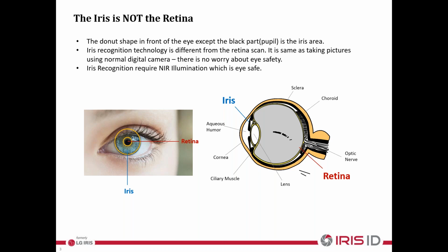Think of that red spot that you see sometimes on a flash picture. That's your retina being reflected. That's something that your ophthalmologist looks at. An iris camera does not look or see the retina. It only sees the colored portion at the front of your eye. And I'll dispel the next myth about iris recognition on the next slide.